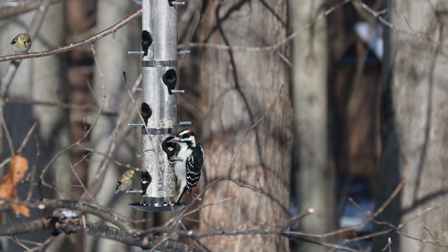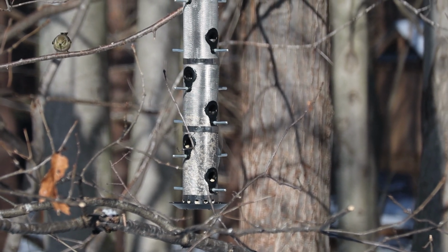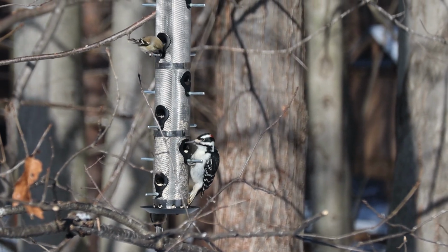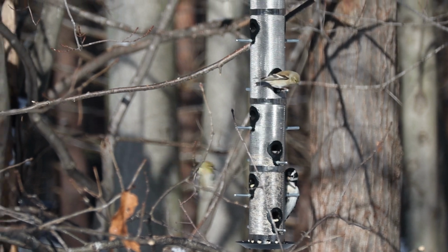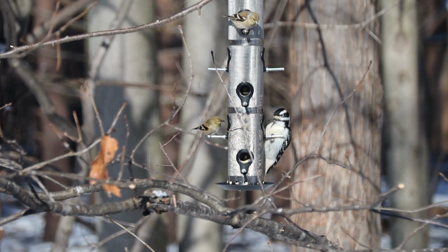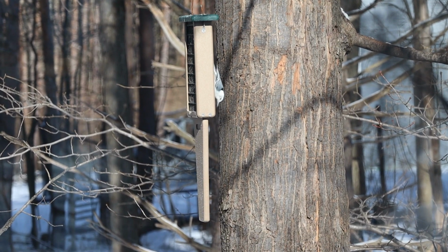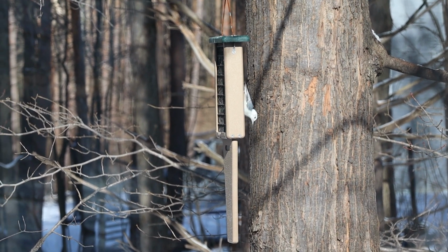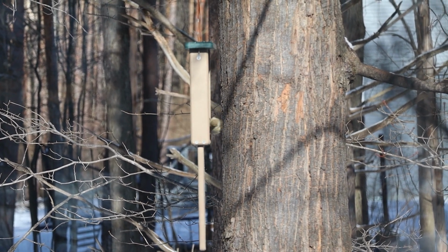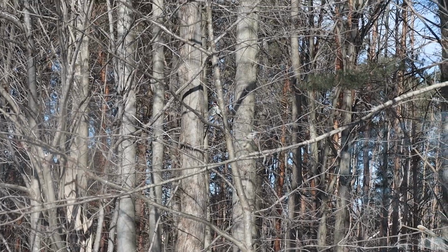There's the male hairy woodpecker again, working on some Martha's mix alongside American goldfinches. I think he's trying to sort out the peanut splits. And a little black-capped chickadee there. A white-breasted nuthatch. They come for the peanuts and enjoy the suet that I have out. This was odd to have the American goldfinch work on the suet too a little bit. I don't see that very often.